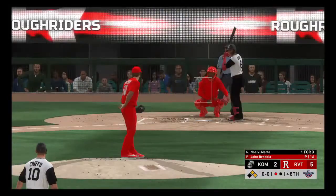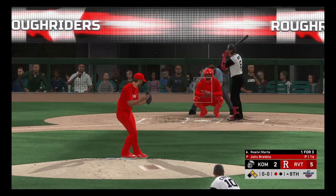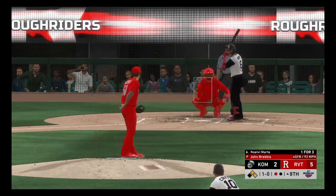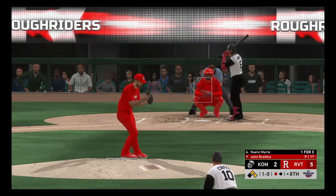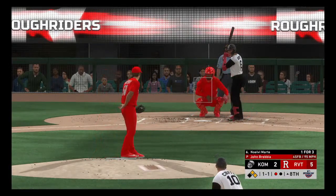Now at the plate, Noelvi Marte. He's got a hit in 3 at-bats to this point. From the stretch. Fastball just missed above the zone. There are a couple of points in every game that could decide winning or losing. This is one of those critical spots. Time to make some great pitches.